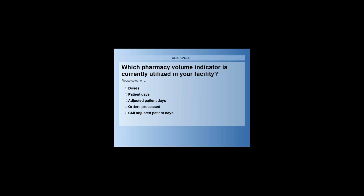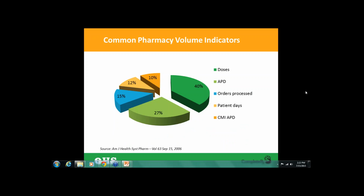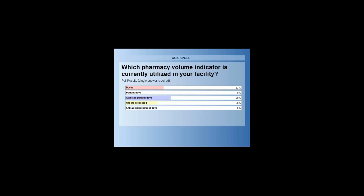Okay, so let's see what our attendees responded with. And it falls in line with exactly what you guys were discussing, more adjusted patient days in terms of the volume indicators, but pretty well broken up with just patient days not being a very popular metric or indicator. Okay, great, thanks. Next slide.